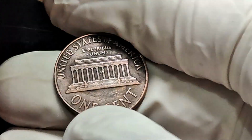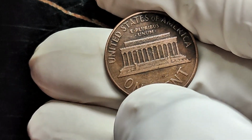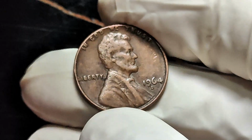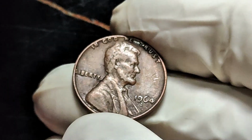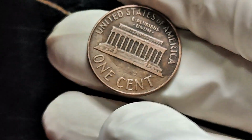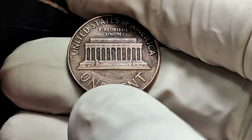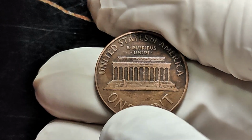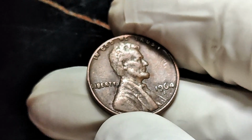Once authenticated, you have options. You can auction your coin through a reputable auction house, sell it to a private collector, or even list it online. The key is to ensure you're working with trusted buyers who understand the true value of what you're offering. Remember, a coin like this can spark fierce bidding wars, so don't settle for less than it's worth. But here's where the urgency comes in. Rare coins like the 1964 D Lincoln penny don't just hold value, they increase in value over time. Every year you wait could mean leaving thousands, or even millions, on the table.